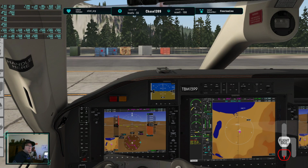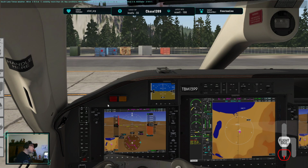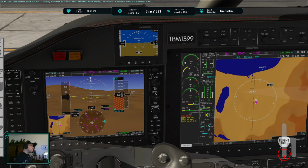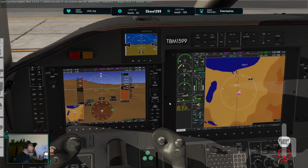All right, so Tahoe AWOS, 124.72. South Lake Tahoe weather. Wind 190 at 7, visibility more than 10. Sky conditions 4,800 few, 32,000 broken, temperature 2, dew point minus 10. Lake Tahoe 62.68. So that's good.